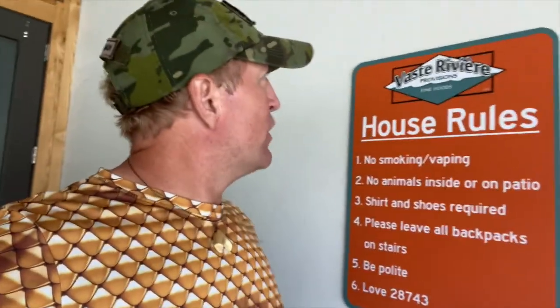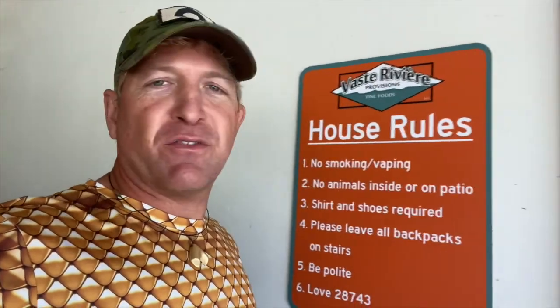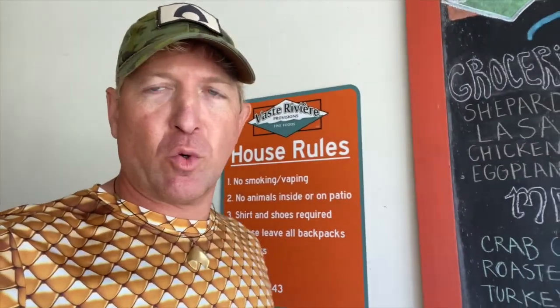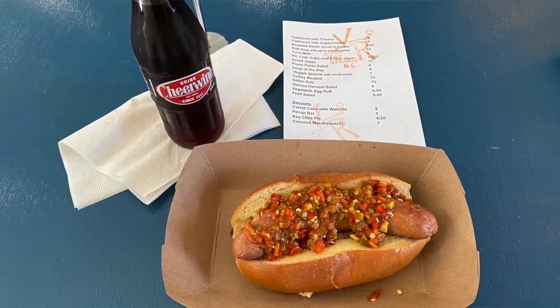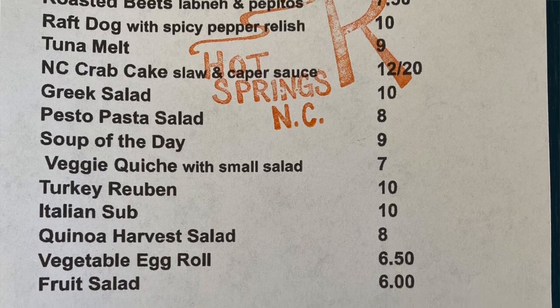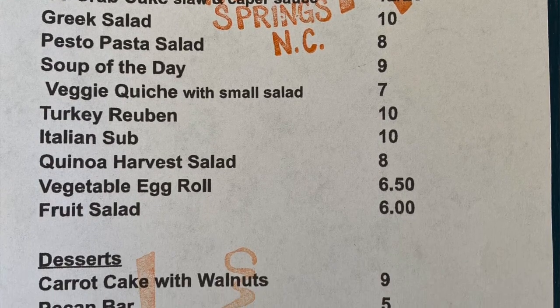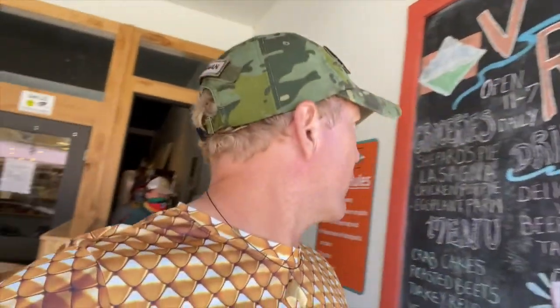Hey guys, alright, so I just had lunch at the Riviera Provisions Fine Foods. It's kind of a little grocery store and deli, and I entertained myself with a Raft dog, which is really good. It was a spicy relish hot dog, really filling, and of course Cheerwine, because I'm from the South. I love a good Cheerwine. So yeah, really cool little place for lunch. So if you get a chance, definitely check out VR or the Riviera.